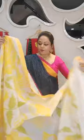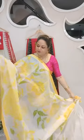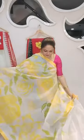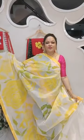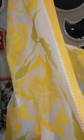I have a very beautiful freehand painting again. This is in yellow, a beautiful sunshine sari, you can say. Lovely yellow, cotton, yellow border. Lovely, very dreamy effect sari. White, yellow and olive leaf green, a beautiful, lovely freehand painting done. See, this is the sari. This price is 2400. It's a lovely print sari.